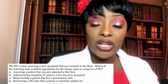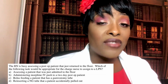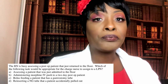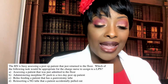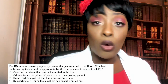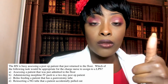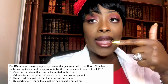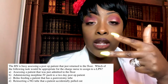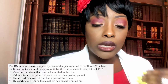The most stable patient on this list is C. If C was not there, if that tube feeding was not there, D would have been your answer. Okay? But in these 4 choices, the most stable patient is C, and you're always going to give the LPN, the RN that is floating to your floor, and the new grad, it's an RN, but they just graduated, or an RN student, always the most stable patient. Next question.